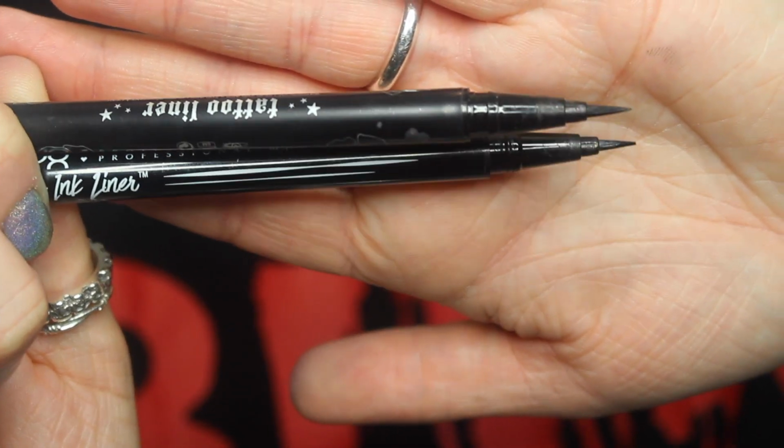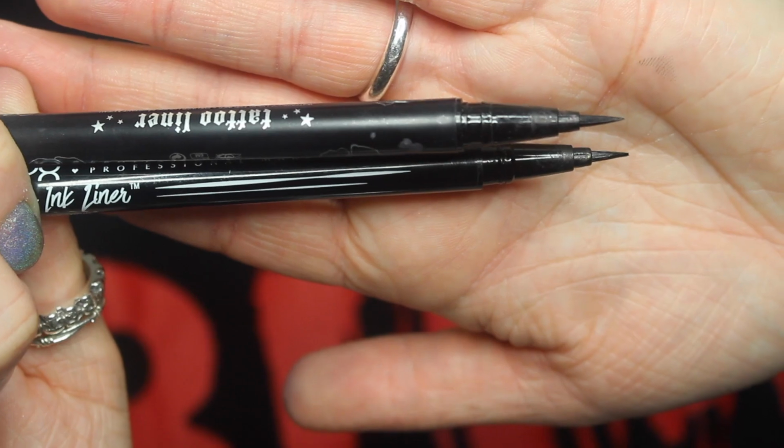You'll also notice that the tips of the liner are pretty much the exact same. Like I said earlier, I can't actually believe that the NYX one is blacker and wetter than the Kat Von D one. It is incredible, and I'm honestly not just saying that. The NYX one is £9 and the Kat Von D one is £16.